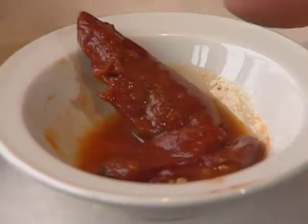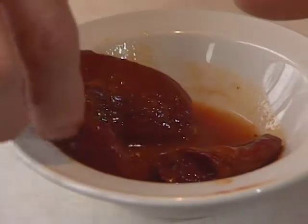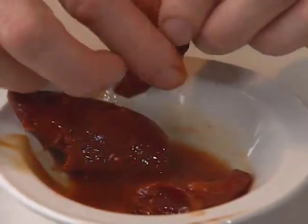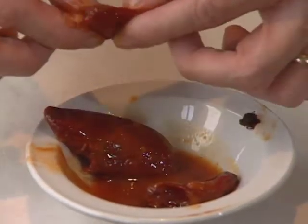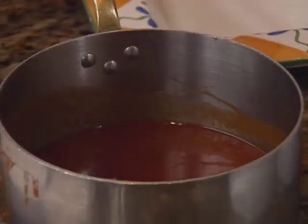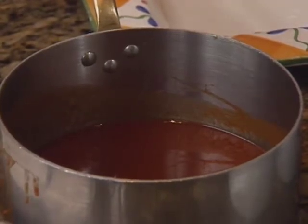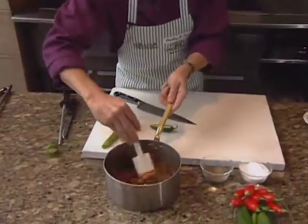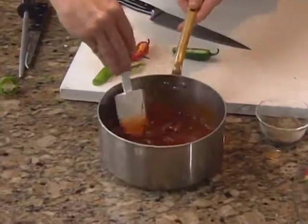And the best part of this glaze is the chipotle, which is a dried smoked jalapeno. These are very hot, and you gotta be very careful not to use too much, but we'll just add 1 small, and this is a can. You can get them dried, but this is a can in adobo sauce. Okay, we'll just stir this all in, and then we'll let this simmer for about 15 minutes, and then we'll strain it out.